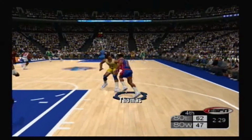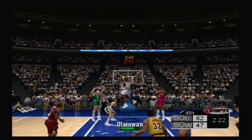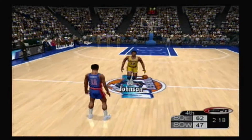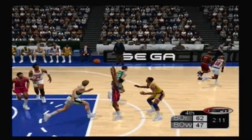Malone with the inbound. Thomas works it up court. He has 25 points from the floor. The defensive rebound by Elijah Wan. Jordan is usually deadly from that range, but the defense played him perfectly. Johnson has the rock. He's shooting 50% from the floor. The downtown shot was off the mark by Drexler.